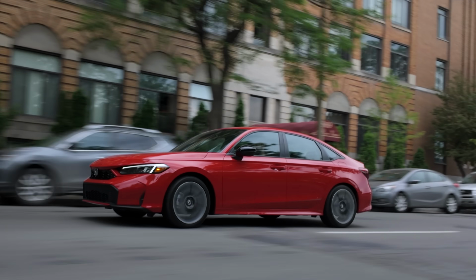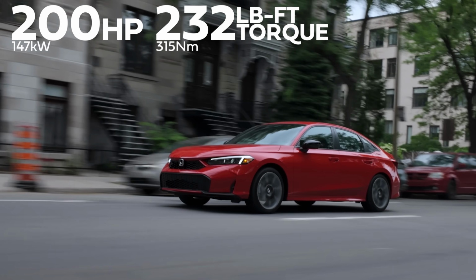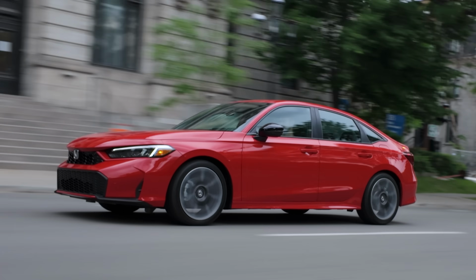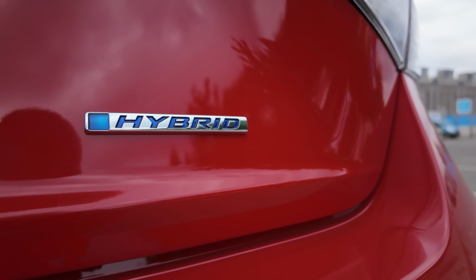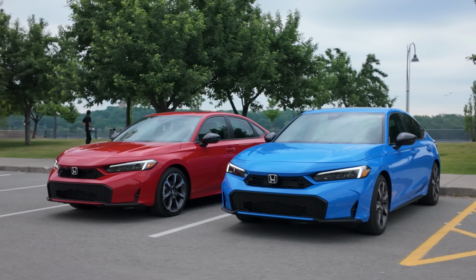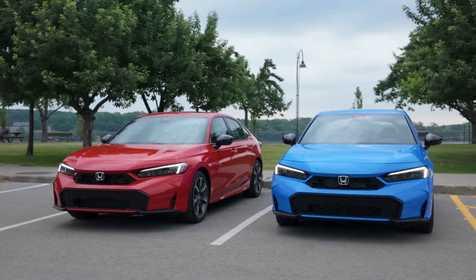Horsepower and torque. 200 horsepower, 232 pound-feet of torque from a 2-liter 4-cylinder hybrid. So they updated the looks, and now we've got hybrid. The hatch and the sedan both look the same from the front now. And I guess what did they do to make it look different? Kind of give it like a fish mouth grill?